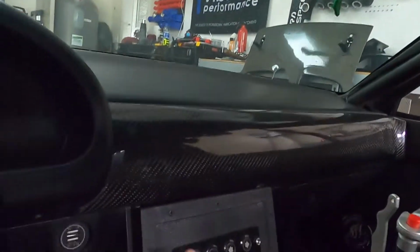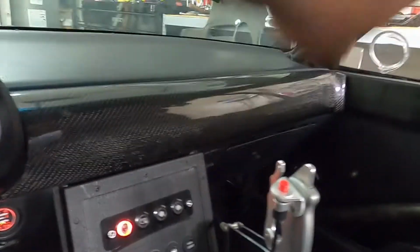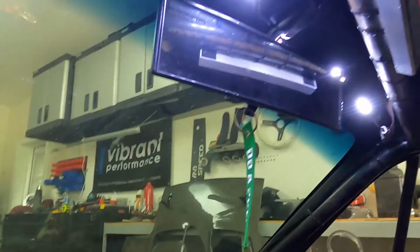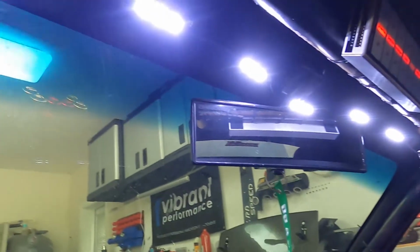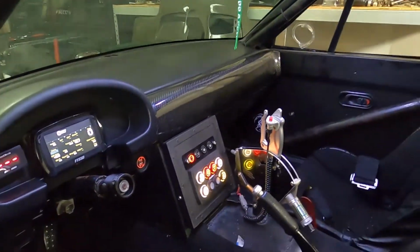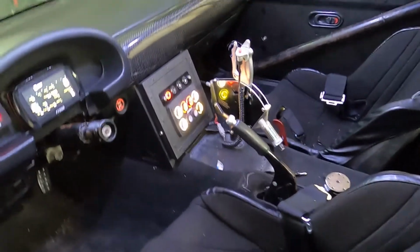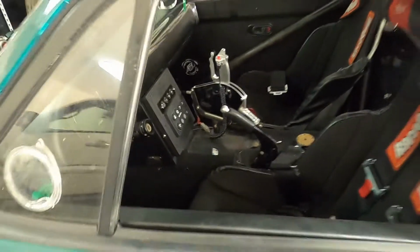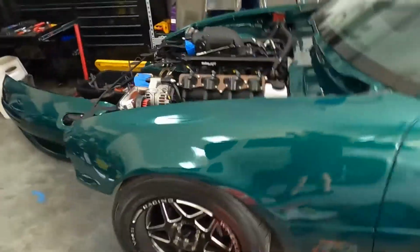So if you go ahead and turn the power switch on, turn the second to last switch on the bar, you can see how bright these lights are. I mean, it shines on the interior really, really bright. So I definitely needed that, especially for doing night stuff on drag week. So that is cool there.